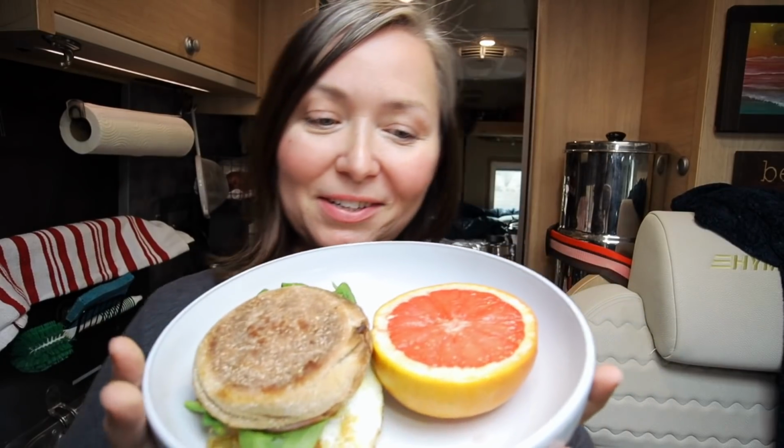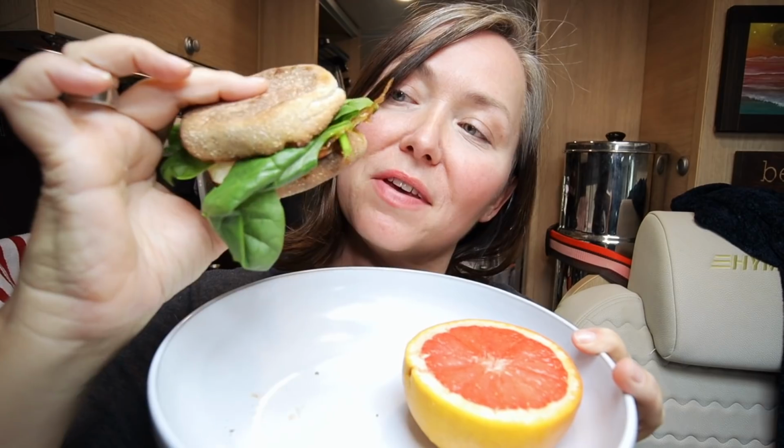All right, guys, here's our breakfast for this morning. We have a beautiful grapefruit and an English muffin and egg sandwich with spinach and tomato and a little bit of Canadian bacon and the thin cheese. It's so, so yummy and healthy. Just make sure everything is whole food and whole grain.